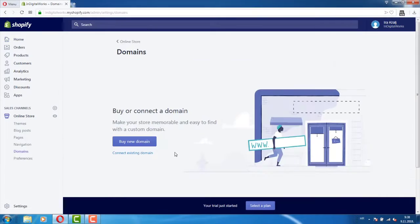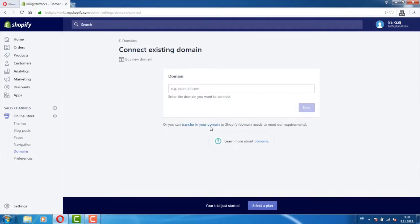Once you've registered your domain, return to your Shopify dashboard, click on Settings, and add it to your account using the Add an Existing Domain button. Don't forget to update your DNS with your domain registrar so that it directs people to your Shopify website. You can contact your domain registrar support team if you aren't sure how to set this up.